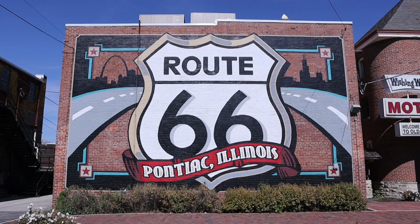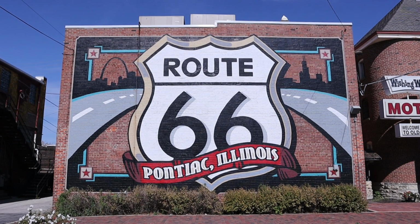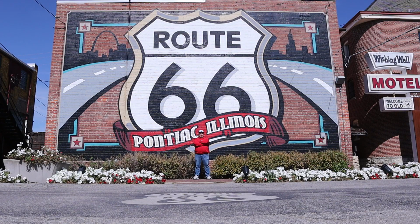This is the world's largest painted Route 66 mural here in the back of the museum. You can actually drive your car up next to this.